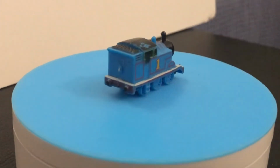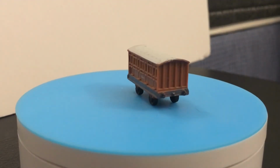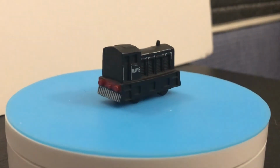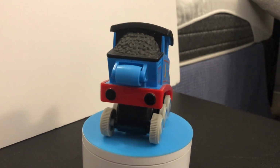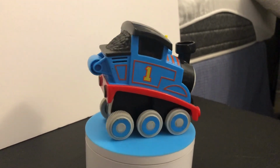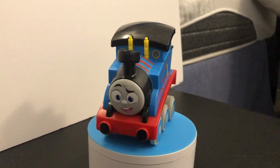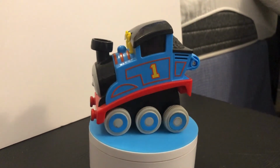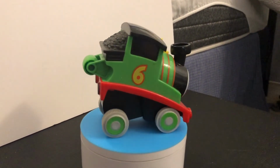Next are the Busybucks engines. We have Thomas, Percy, James, Clarabelle, Toby, and Mavis. And last but not least, we have the All Engines Go Stunt Thomas and Percy. I actually got another Thomas before from a thrift store, so now I have two. As for Percy, it's nice to have one, as I have both engines, which is good.